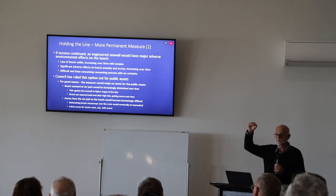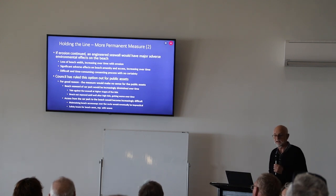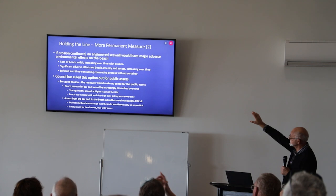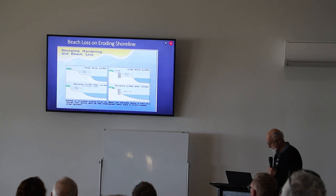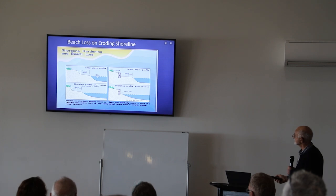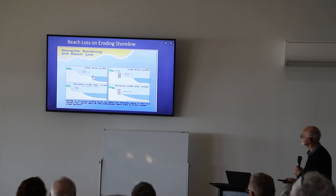It would also be very difficult to get down from the car park to that beach because you'd have waves against the wall at the time. So that's the problem: quite significant effects on the beach, and quite significant effects on public access and use on a retreating shoreline. This diagram here illustrates those effects as well. I tend to use this US Army diagram because the US Army has a reputation for trying to hold the shoreline.